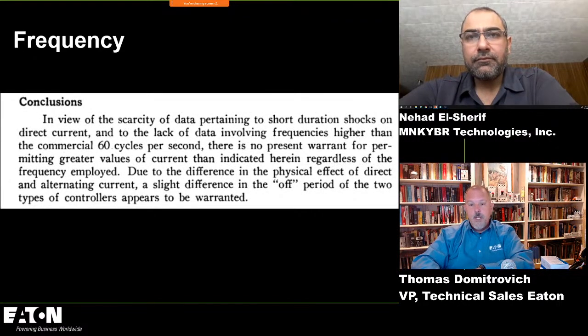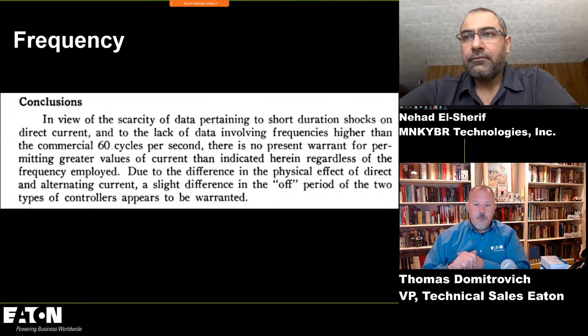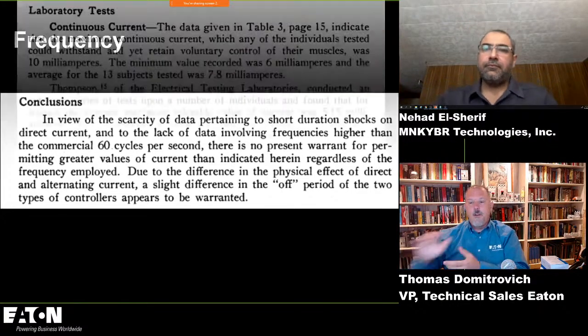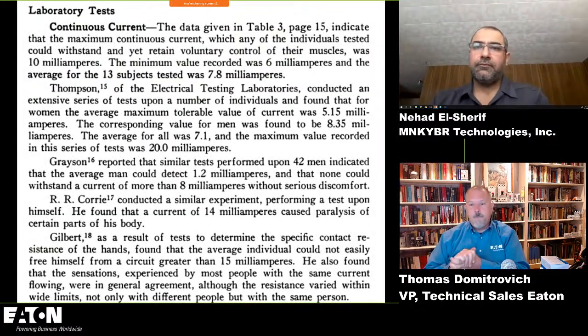Now, they said that in view of the scarcity of data pertaining to short duration shocks on direct current and the lack of data involving frequencies higher than the commercial 60 cycle per second, there is no warrant for permitting greater values of current than indicated, regardless of the frequency employed. So they talked about the limitations in the 1943 document, based upon testing, of where we go from a frequency perspective. And we'll talk about that a little bit later in our presentation as well.